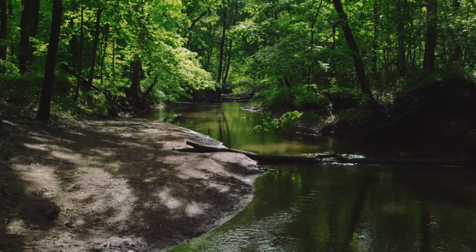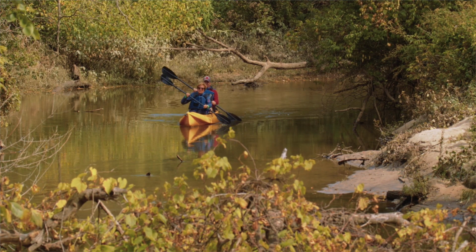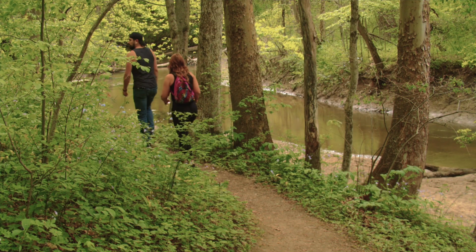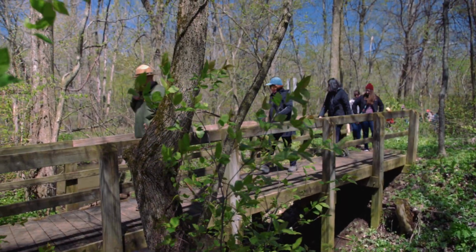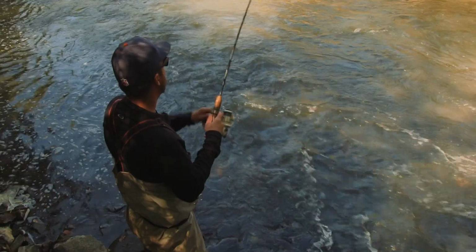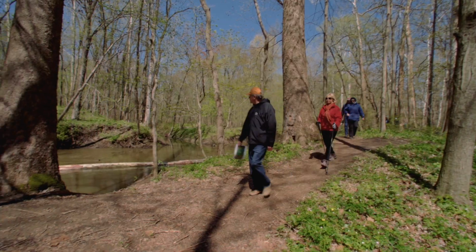Winding along the Little Calumet River, the Heron Rookery Trail offers a serene out-and-back stroll through one of the Indiana Dunes National Park's more secluded locations. It is an ideal spot for birdwatchers, fishing enthusiasts, and those seeking a peaceful walk through the woods.